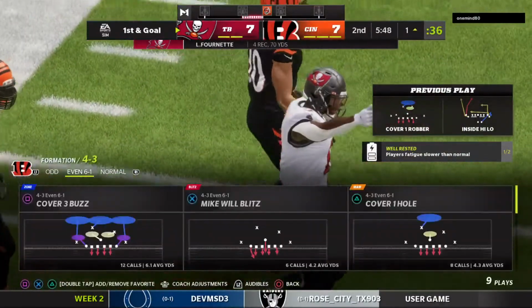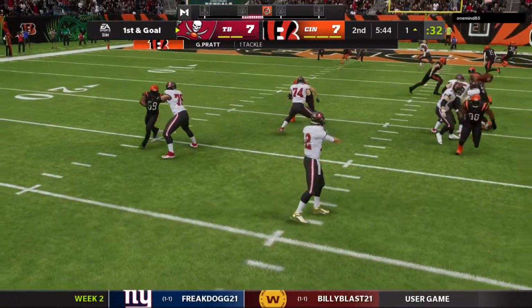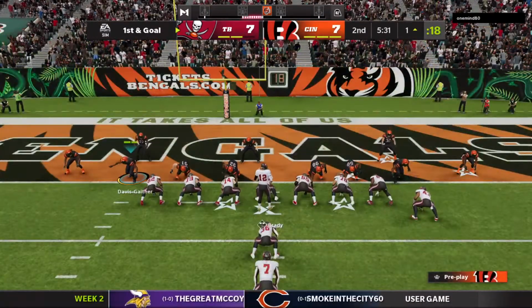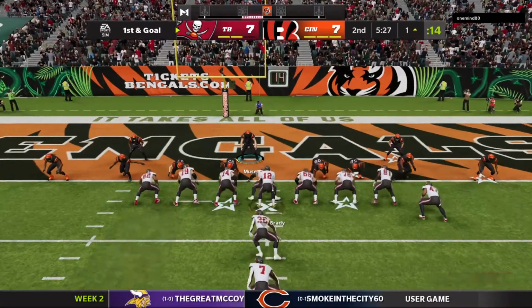This offense can certainly move quickly when they want to. 3 plays, 3 pass completions. In the blink of an eye, they've got a first and goal. Almost felt like a lightning bolt hit in this game, didn't it? For them to get downfield that quickly. And now first and goal.